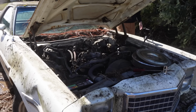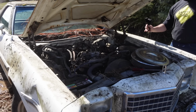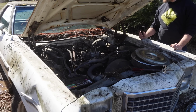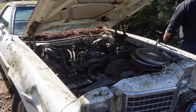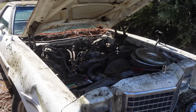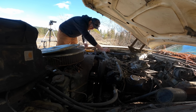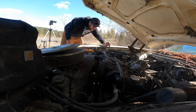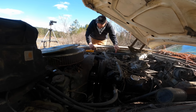All right. Do we have a starter? Is that what we're going to check? Nope. Is it in neutral or park? 12 volts. 12 volts. Start it.